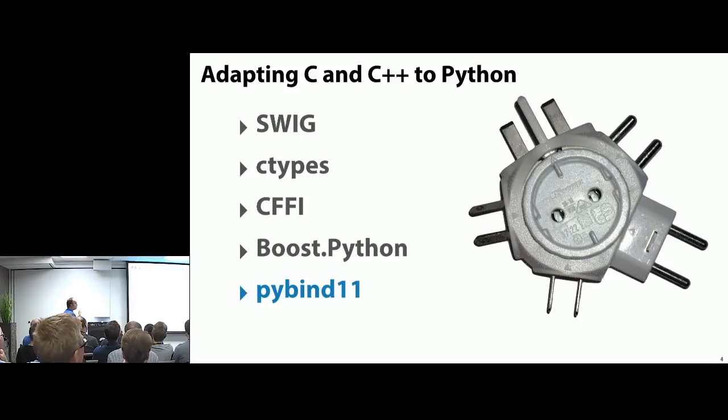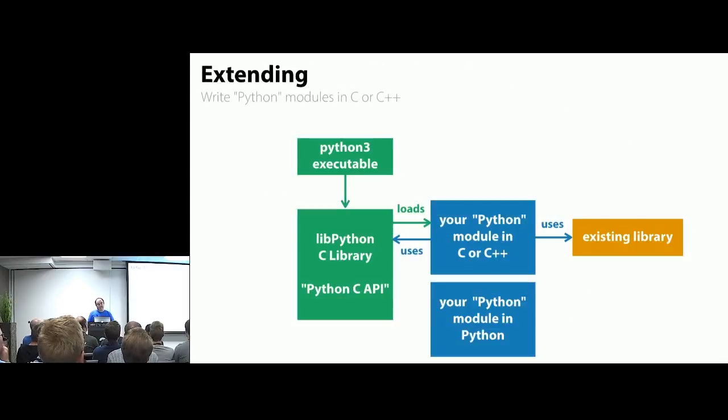There are two basic architectures, if you like, when it comes to how we can use Python and C++ together. We can extend Python with C++. This basically means we can write Python modules in C++. It's important to realize that Python is itself written in C. And in fact, when you run the Python executable, it is a very small executable, and all it really does is load the Python library, libpython, and pass it some arguments, and create an interpreter.